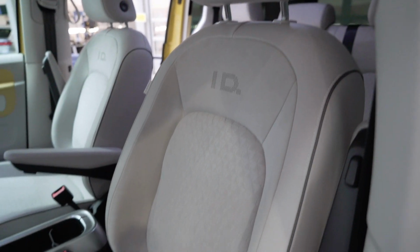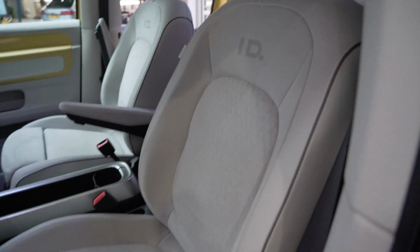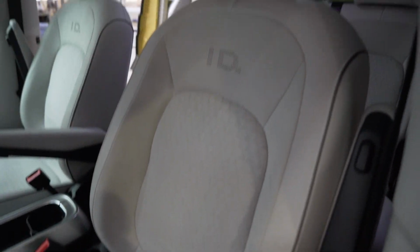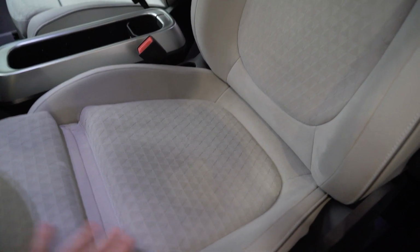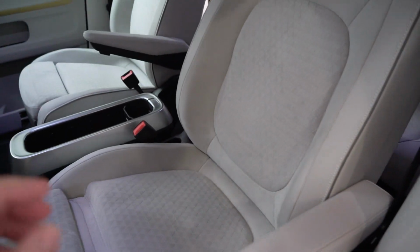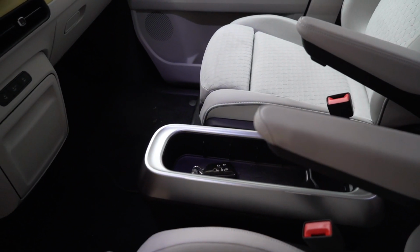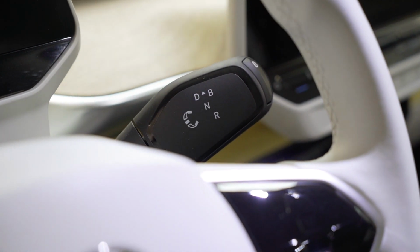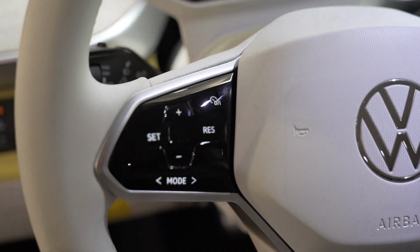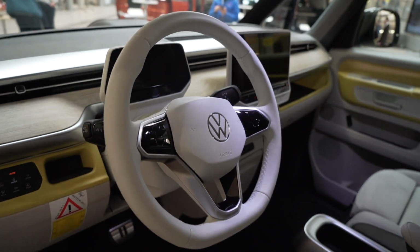You've got ID printed inside the seats, and the seats are so comfy. They're redesigned. They are not the same as what you get in a T6.1. They're very, very comfortable. You've got a little pull-out bit for underneath your knees, and this central bit is like a velour really. And then you've got a bit of leather on the outside, but it's really, really nice. You've got armrests on both sides. And then this one is fitted with a centre compartment. As with a lot of electric cars nowadays, there's no gear stick in the middle. You have a lever on the stalk at the side to put it into drive or reverse. You also have haptic feedback buttons on the steering wheel as well to control the volume and cruise control, etc.